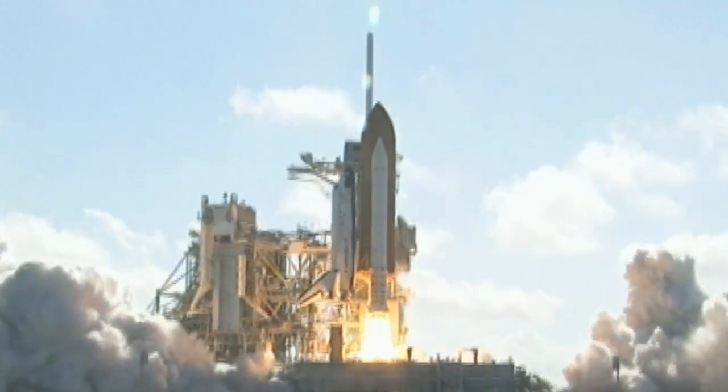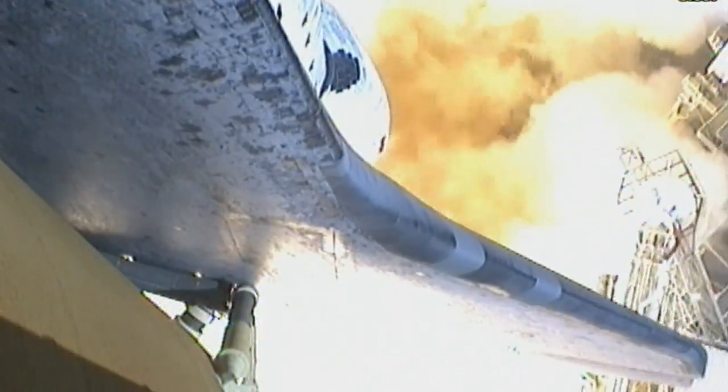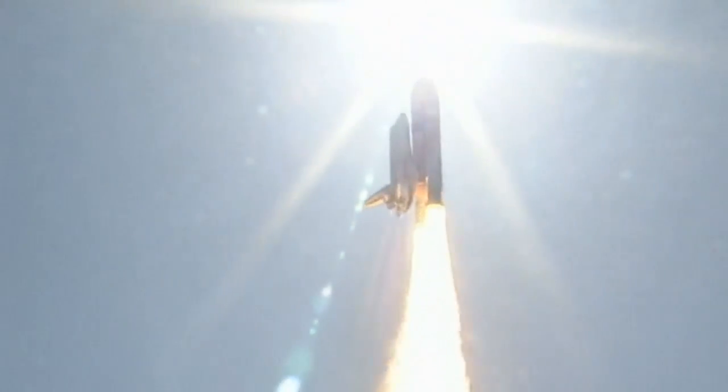Booster ignition. Auto 2, Discovery. Auto. C3 at 104. I see a command and a roll. Houston, Discovery, roll program. I am LVLH.